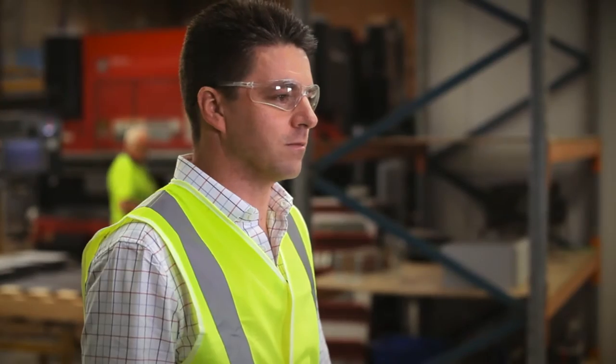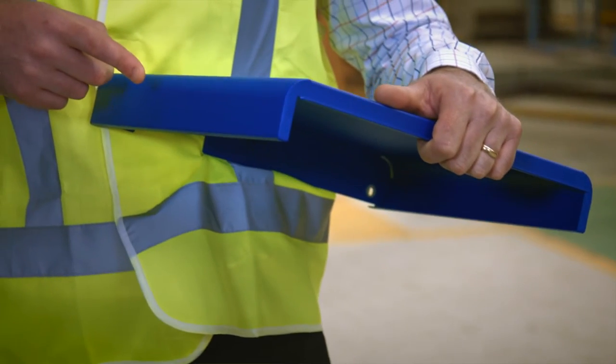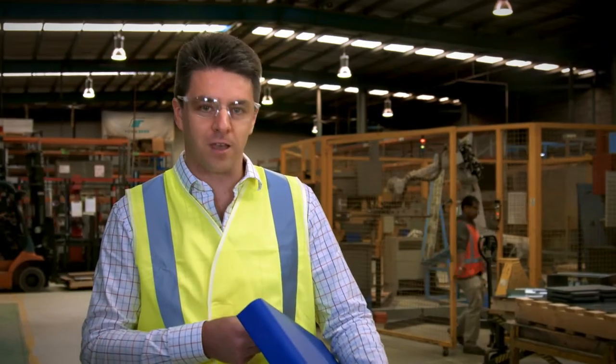It's extraordinary what components can be manufactured using sheet metal. This large radius bend isn't a design feature that many people would think possible in sheet metal. Our automated folding machines can achieve this with ease.